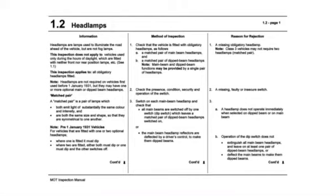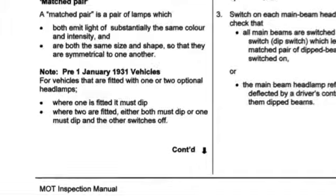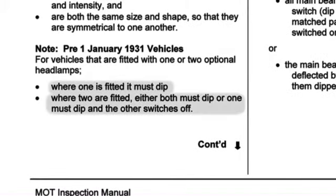But do all vehicles need to be fitted with headlamps? Well, obviously, vehicles with no front or rear position lamps don't need them, nor do vehicles first used before the 1st of January 1931. But if a pre-1931 vehicle is fitted with headlamps, are they testable? Not on a motorcycle, but in all the other classes, any such headlights will have to meet certain minimum criteria. Which are? Well, the requirements are detailed in the information column of section 1.2, which states that where one headlight is fitted, this must dip, or where two headlights are fitted, they either both must dip, or one will dip and the other one will switch off.